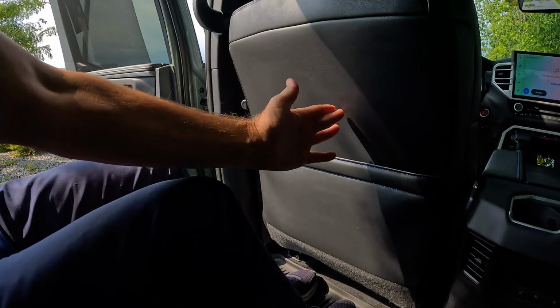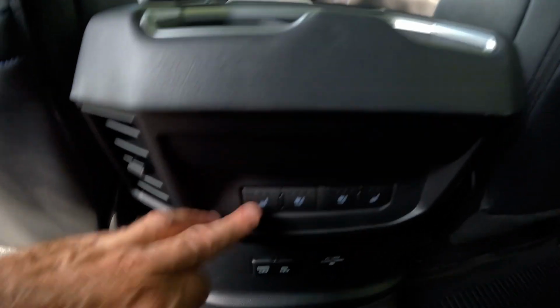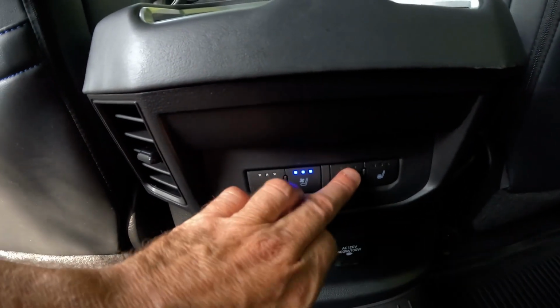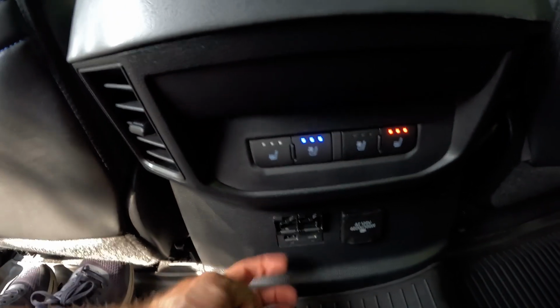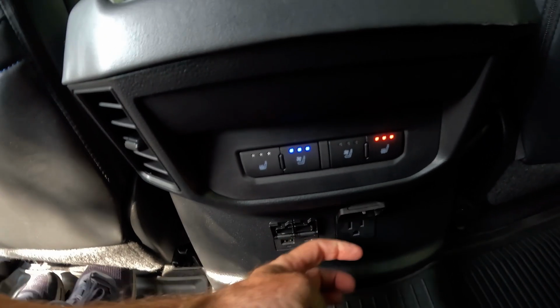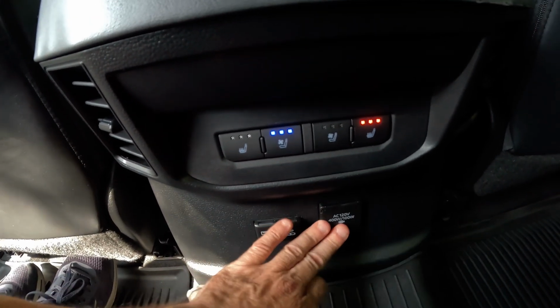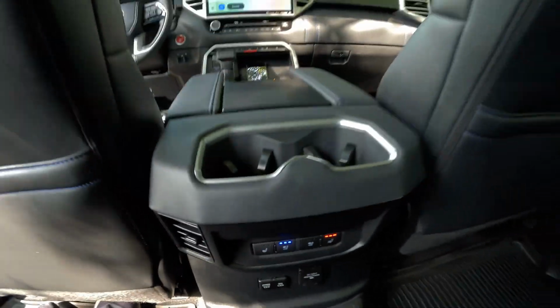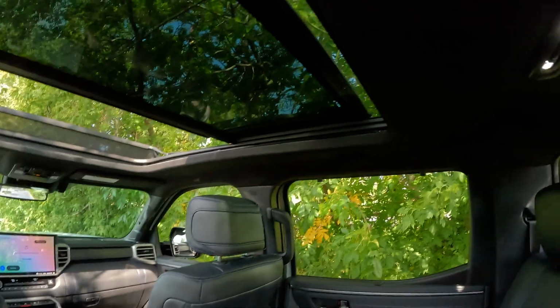It's about halfway back. On the center console, 2 cup holders, heated seat controls, ventilated seat controls for both outboard seats, USB-C and a USB-A, and then the 120 volt outlet here. So in the back you've got 3 different ways to plug in, charge up. Really nice features. And then as far as room back here, holy cats.